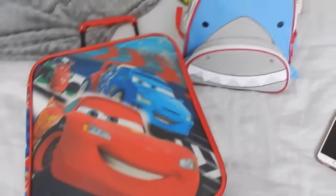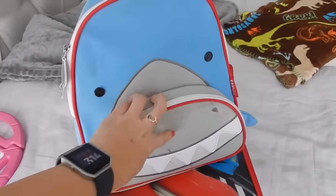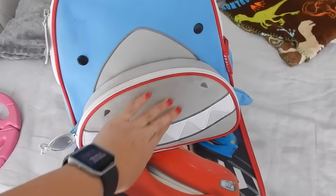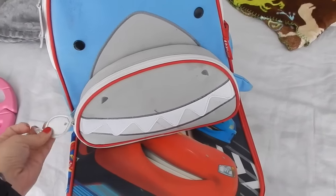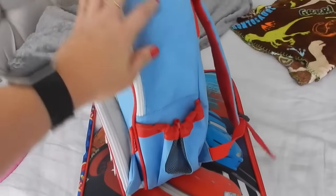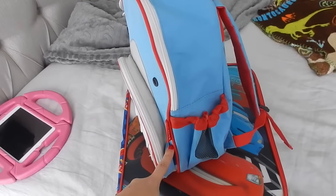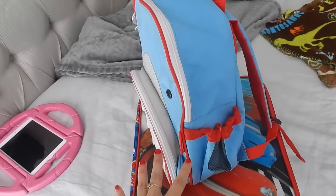But right now, Benji is going through a phase where he will not go anywhere without his shark backpack, to the point where I seriously need to clean this. I wanted to throw it in the wash, but I just didn't have time. So he wants to wear his backpack, but this is just a little backpack. There's not a ton of room, and although I probably could make it work, I can't fit a blanket in there and stuff like that.